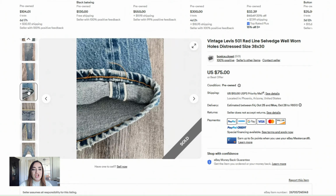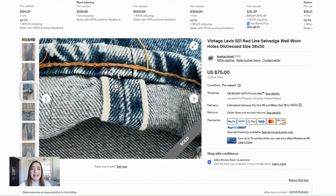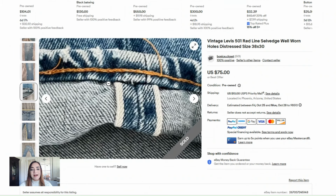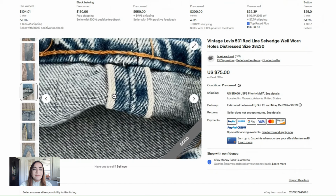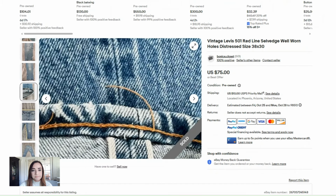But this is that selvage edge that I'm talking about. What selvage means is just that the edges of the fabric are finished. You'll see this in higher quality jeans, and in vintage Levi's as well. So that's what selvage looks like. A lot of times there is a red line or a red thread that goes along the edge of that finished edge. I'm pointing with my finger.